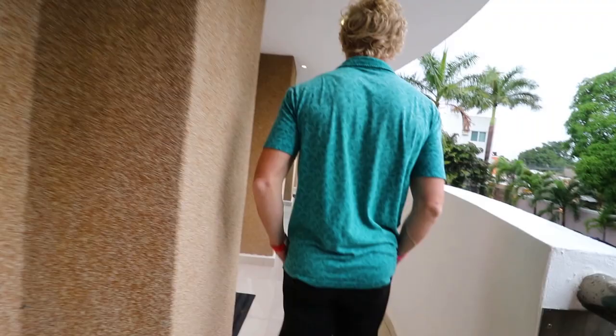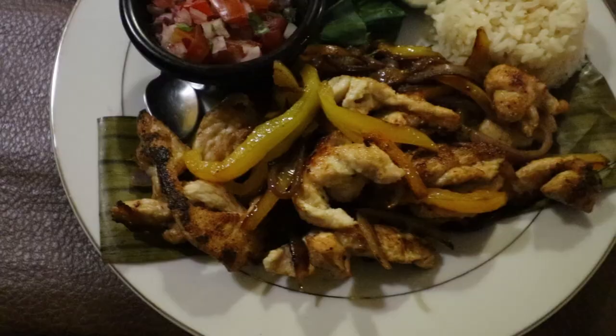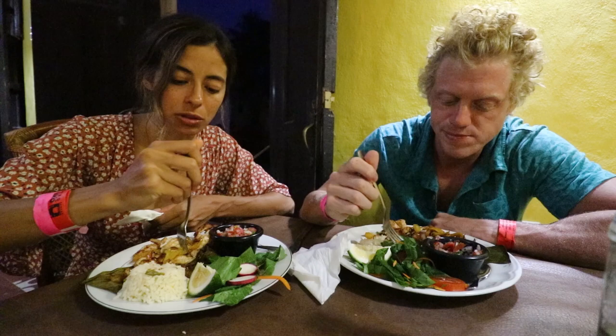Later that day, William and I went out to a restaurant for dinner called El Sazón de Valladolid and ordered fajita plates for 90 pesos each. We were pretty hungry after a long day, so this really hit the spot. After dinner, we called it a night because we had another full day of visiting cenotes ahead of us.